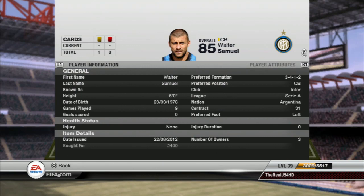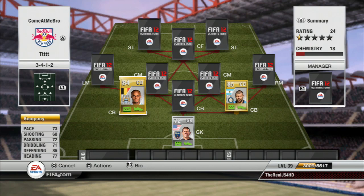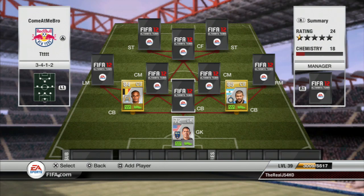The second centre back now, as you can see here, is going to be Company. He's got 73 pace, 71 dribbling, 72 passing, 85 defending, and 77 heading. A great player. Everyone's used him if you've had the coins. Well, he's pretty cheap now. You can tell he's 4.5k, and also 6'4", so we can obviously head the balls in and defend pretty well.